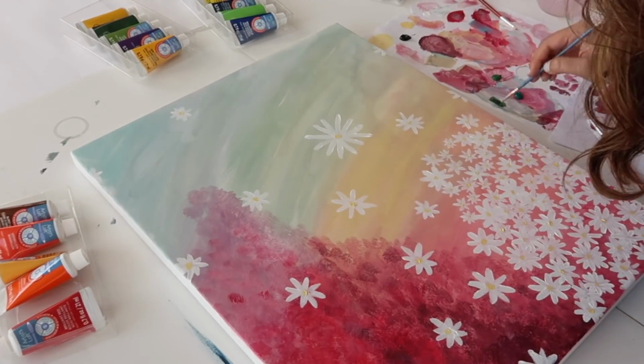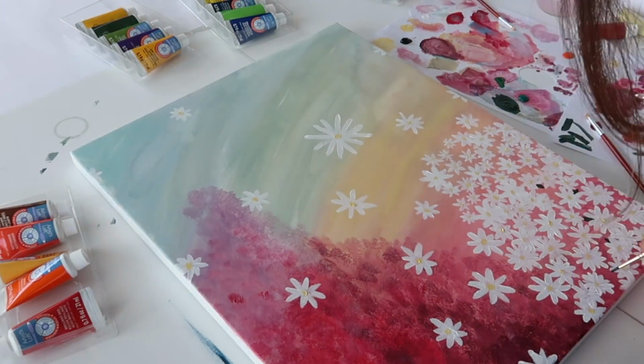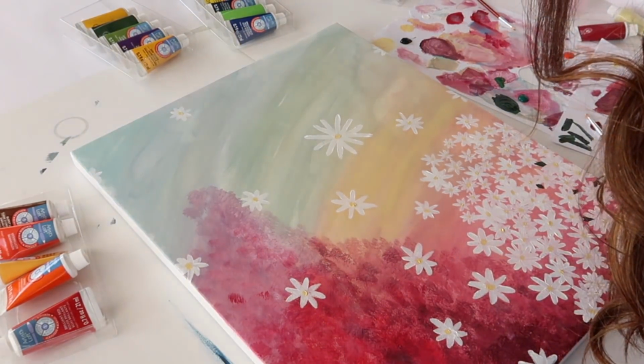Added some leaves here and there just to help some of the daisies stand out. I don't particularly love my leaves, but they're green and I guess leafish in shape, so I am taking it as a win.